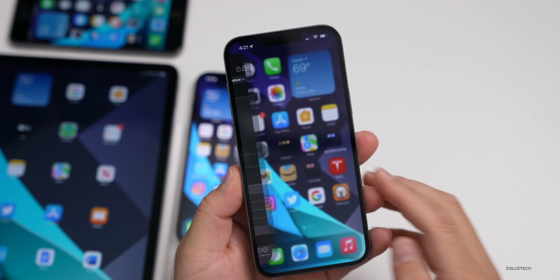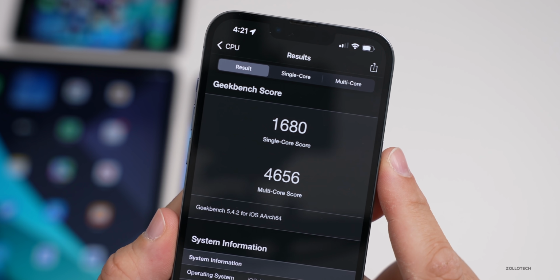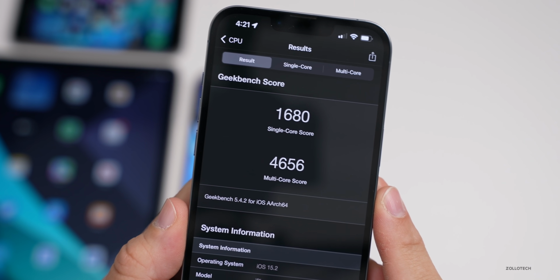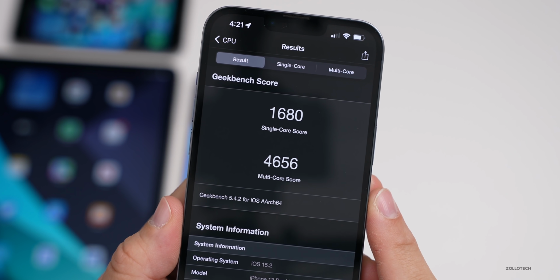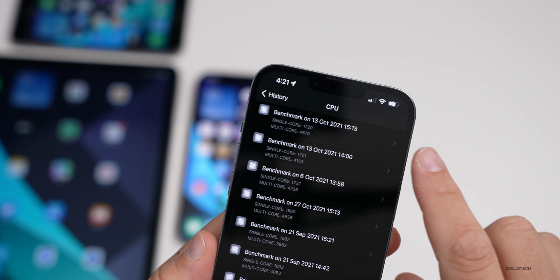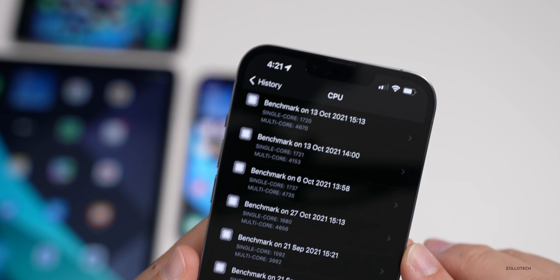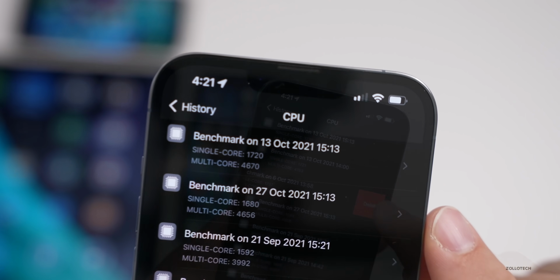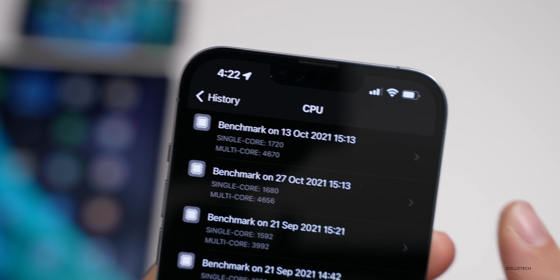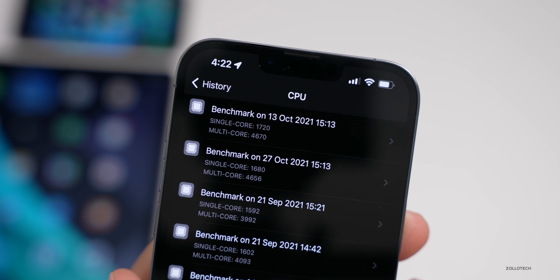As far as benchmarks, I used Geekbench 5, and you'll see that the single core score on the iPhone 13 Pro Max was 1,680. The multi-core score was 4,656. Typically, this will go up after a little while. But if we take a look at the history here, and you can see today versus before, so let's get rid of the other ones. You'll see we're actually a little bit down, but I only ran this once. Typically, if I run it again, it will increase since it's done sort of processing things in the background.